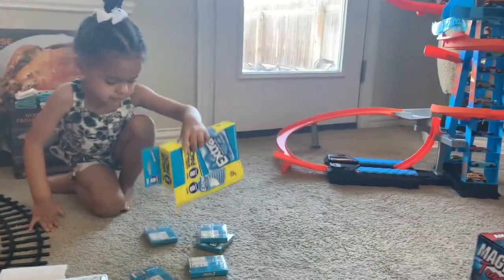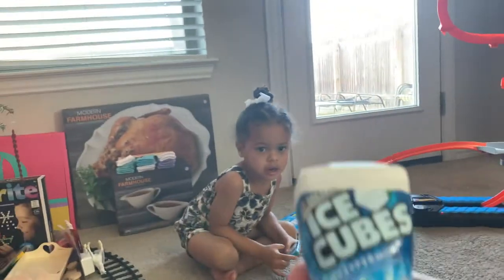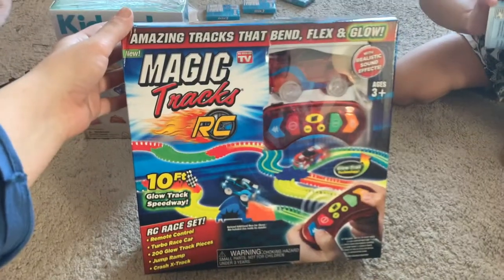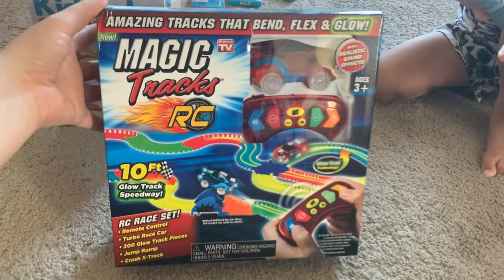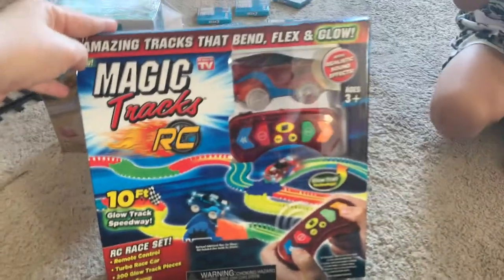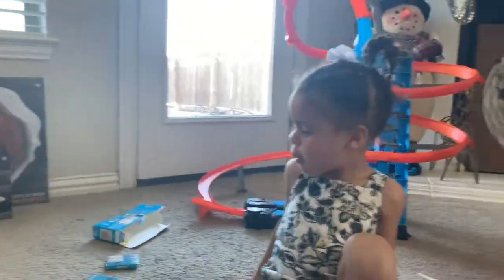That's all your gum. That's the big case of gum we were talking about, huh? She got a lot of gum. This girl likes gum, so we got her a lot of gum. And then she got two of these magic tracks, which she saw Ryan playing with. It seems that we're easily influenced by children YouTubers. So yes, we got this because we saw Ryan playing with it and we thought it was really cool. So she got two tracks because frankly, one box would not be enough, right?